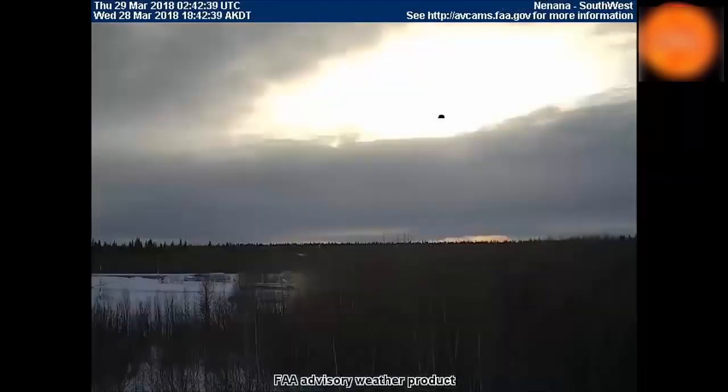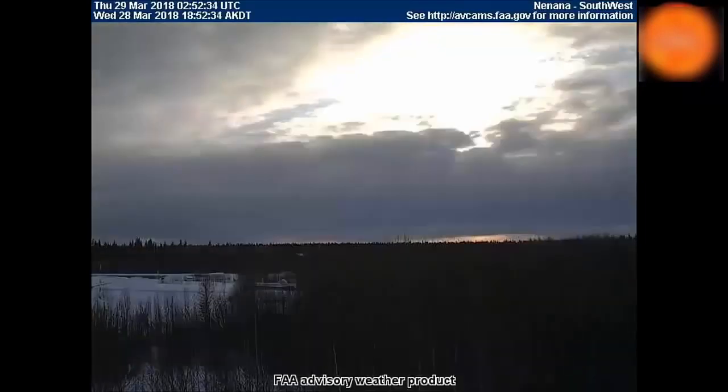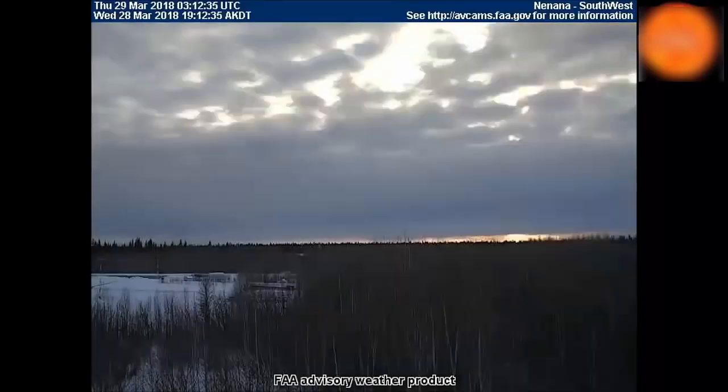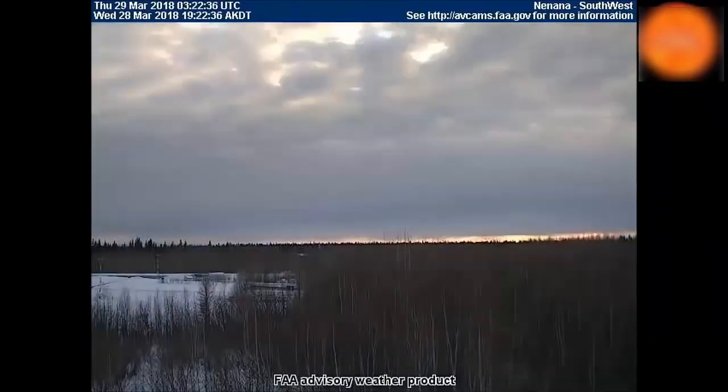And once again we see the same thing from the southwest-facing weather cam in Nenana, Alaska, only this object is directly under the sun. Notice the pink sunset under the sun. As the frames move forward, the glow of the unknown object shines between the chemical clouds and the tree horizon. The sun is actually above this orange glowing object, well hidden behind the opaque wall of chemically induced clouds.